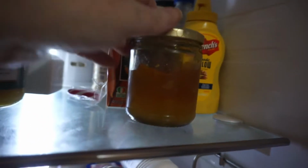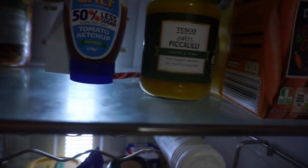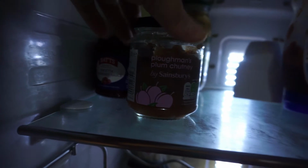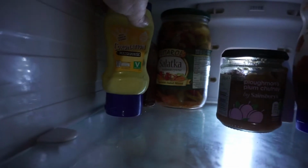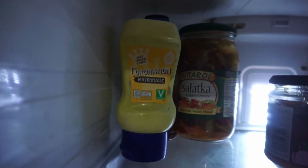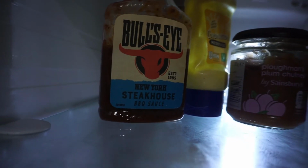And then up here there is condiments. So here I have, what's that? Marmalade. Okay, so we've got mustard, some soup, chilli, mint sauce. What is that at the very back? Honey and mustard salad, sweet piccalilli. Got some chef ketchup. We've got some plum chutney, some smooth cranberry, coronation mayonnaise, some pickled vegetables, and half a jar of New York Steakhouse sauce.